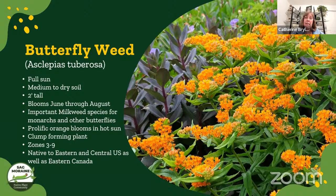And again, it is a host plant that supports the monarch caterpillar, and they also love the nectar of the flowers. Prolific orange blooms in hot sun. Very rare to see native orange plants, so that right there is unique and so bright and cheerful in the landscape. It is hardy in zones 3 to 9, and it's native to eastern and central U.S.